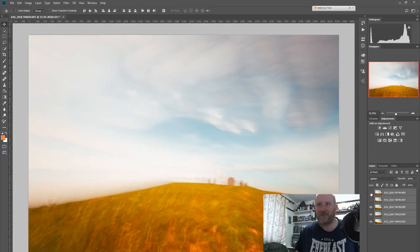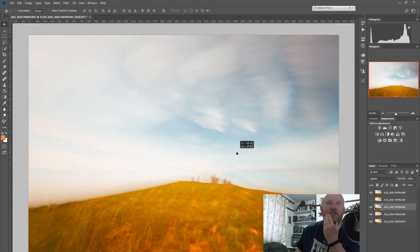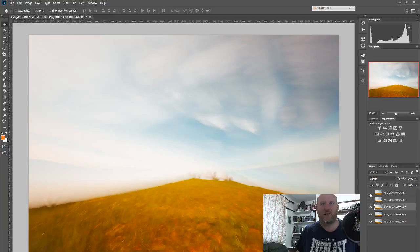Maybe a case of finding out which layer this part is on, which it may well be on this layer. It is. Just by moving this layer across, I can reposition the stone circle to almost the top of the hill. But you'll obviously see here there's a lighter part on another layer which is now blocking that view.